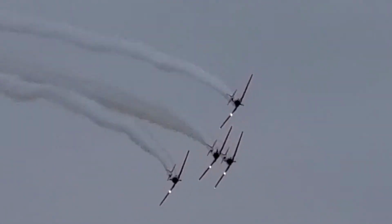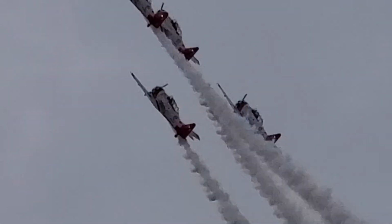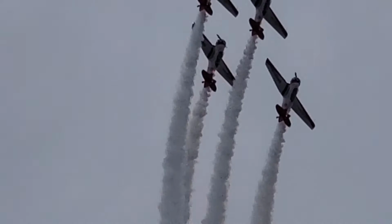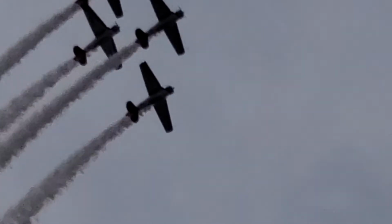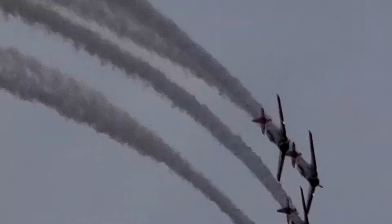All right, as the team comes down, they call for the smoke on, the music on. I'll introduce the team to you now. Off on his right is Brian Reagan. The airplane closest to us is Steve Gustafson. And back in the front, the Diamond Formation.